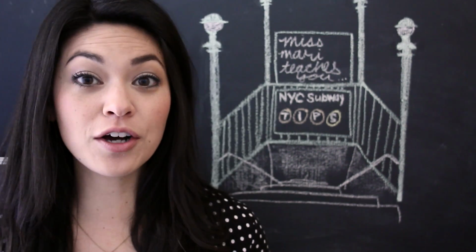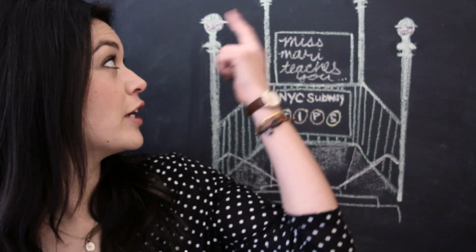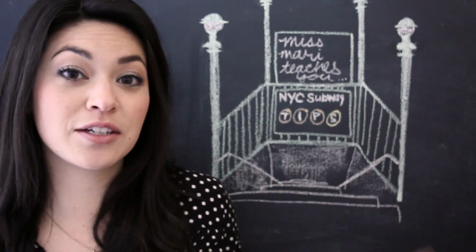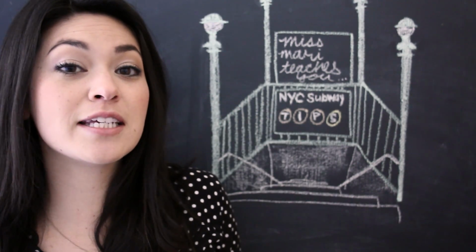Let's talk about how you find the subway stations. They all look a little bit like this. Look for these green balls. That's what will always signal a train station. At night, they're lit up. That's the easiest way to tell.